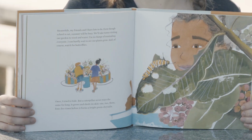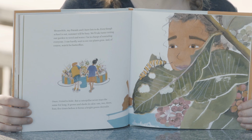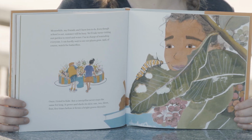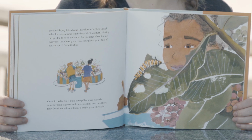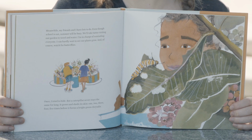Meanwhile, my friends and I have lots to do. Even though school is out, summer will be busy. We'll take turns visiting our garden to weed and water. I'm in charge of reminding everyone. I can hardly wait to see our plants grow. And, of course, watch for butterflies.